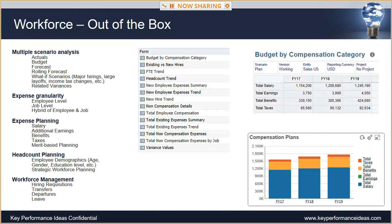Headcount planning is concerned with analyzing expenses related to employee demographics such as age, gender, and education level. Strategic workforce planning tracks the skills of individual employees. This functionality also would show you when talent needs to be allocated to certain areas or departments in order to maintain your corporate strategy.